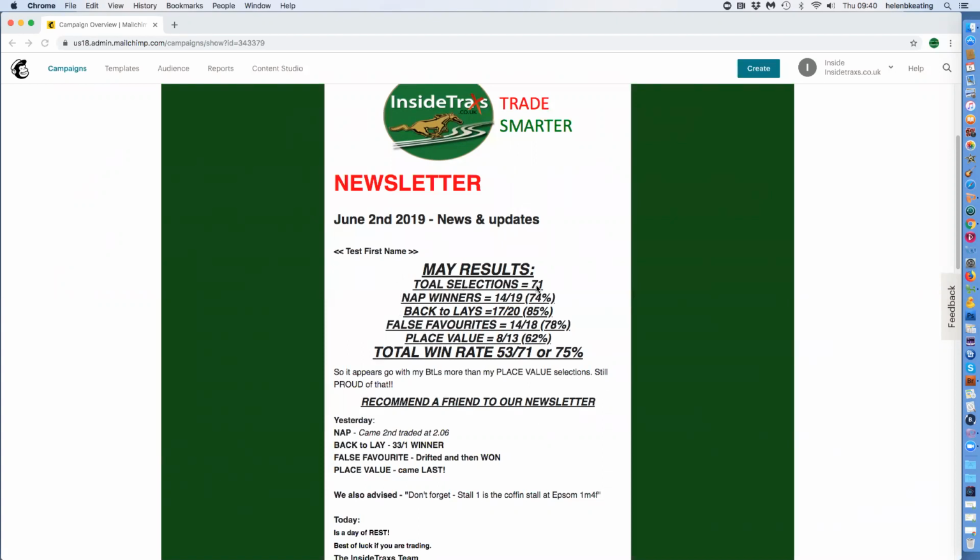So the total selections I gave in May were 71. And you can see that I do naps, back to lays, false favourites, and place value. Now, there are different win ratios here. Place value, for instance, pays slightly more because I tend to give quite high odds. So in fact, a 62% success rate is okay because the returns are slightly higher. False favourites, I tend to go for false favourites who are evens or lower. Sometimes I do sort of 6-4, even up to 2-1. But a 78% success rate is okay.